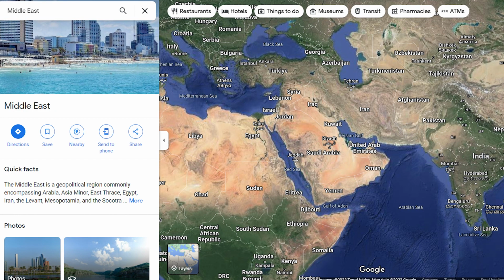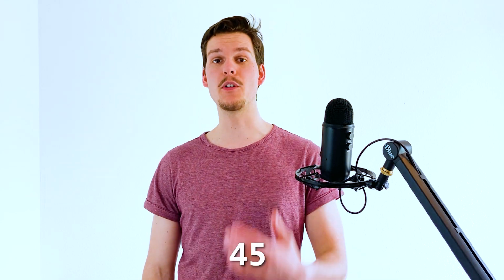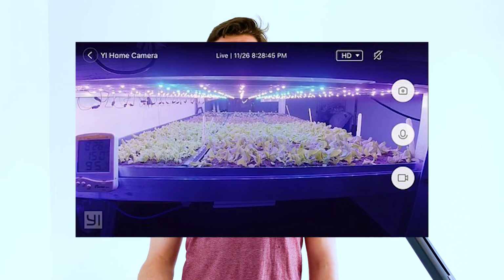Remember how I said that these countries can't do much about the environment they farm in? Well, a solution to that would be a closed high-tech system where you can control the climate. Which is exactly what this Iranian family-run company called Kenti Kesht is doing. They have a custom-built container farm installed in Iran where the outside temperatures can range between 45 and -6 degrees Celsius in just one day. So it's a real feat to keep the inside temperature constant.